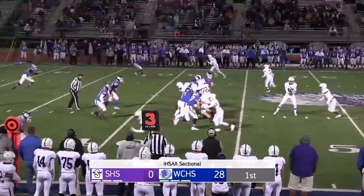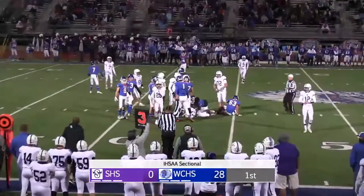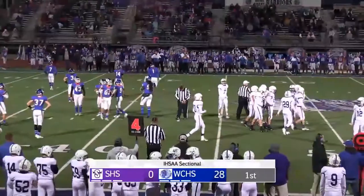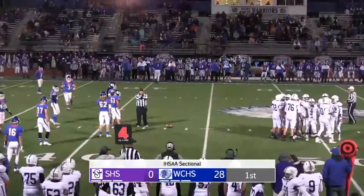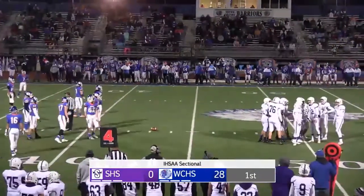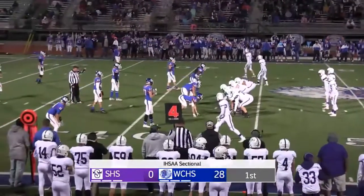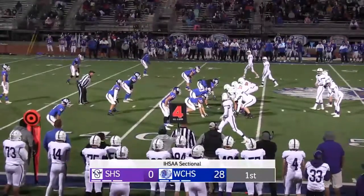3rd and 4 for Seymour. Handoff up the middle, and no gain on the play. Again, Greer on the play for that Whiteland defense. Be interesting to see what they do here. There's 41 seconds left in the half. It's 4th down. Obviously, I think you're going to go for it, but you're going to use as much time as you can, I guess. You do not get the ball coming out. It's Whiteland ball coming out to begin the second half. Rubel from the gun. 4th and 4.